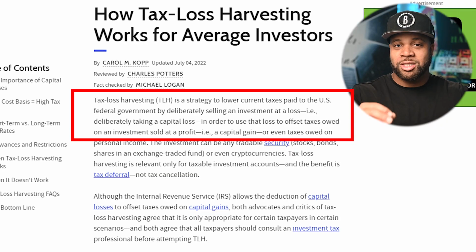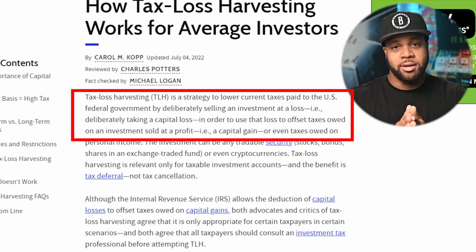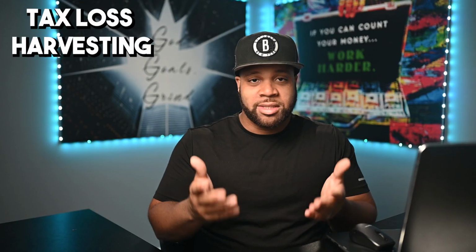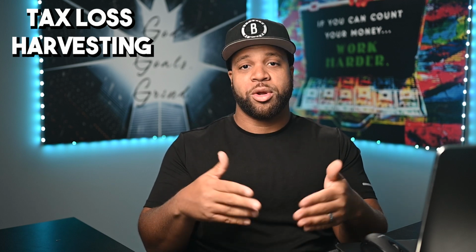Tax loss harvesting is a strategy to lower current taxes paid to the US federal government by deliberately selling an investment at a loss in order to use that loss to offset taxes owed to an investment sold at a profit. So in layman's terms, if you've made money from selling a stock that has gone up, you could then turn around and sell a stock that has gone down in order to lower your taxes that you have to pay. Let's take a look at an example.